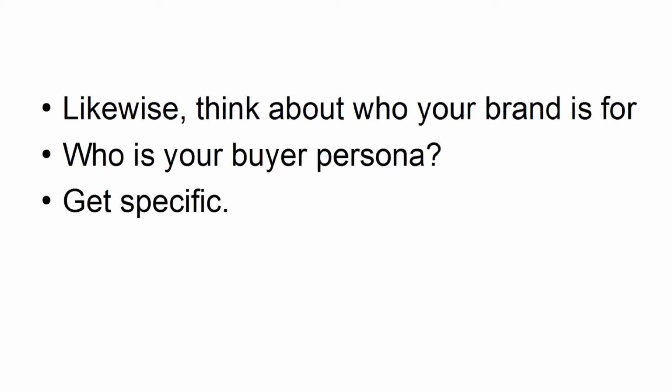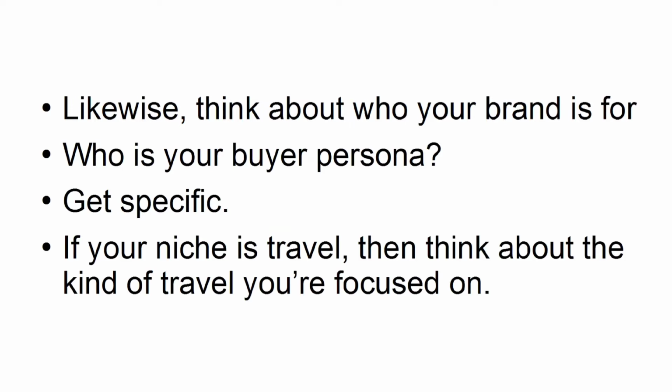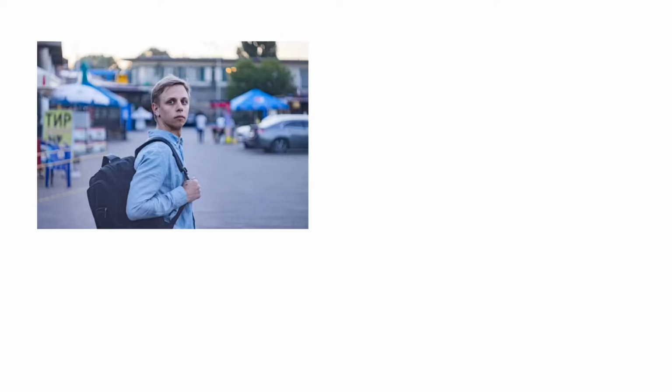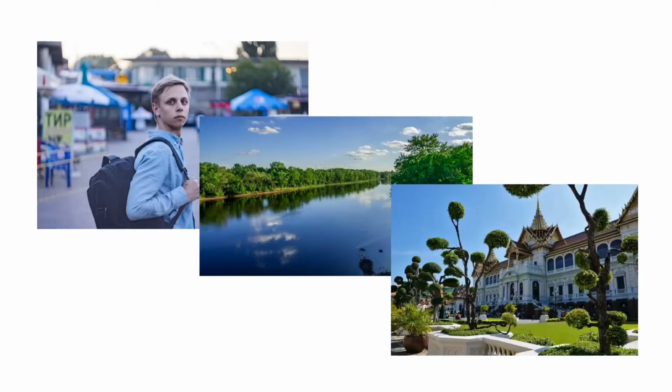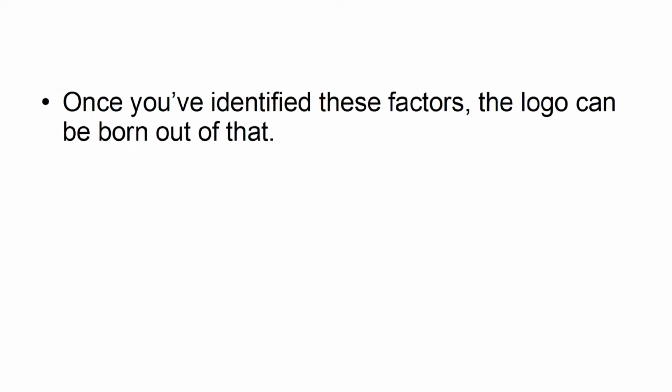Get specific. If your niche is travel, then think about the kind of travel you're focused on. Is your audience interested in backpacking and experiencing countries in an authentic manner? Are they interested in beautiful scenery? Or are you selling luxurious experiences and getaways? These three focuses create entirely different brands aimed at different people. So once you've identified these factors, the logo can be born out of that.